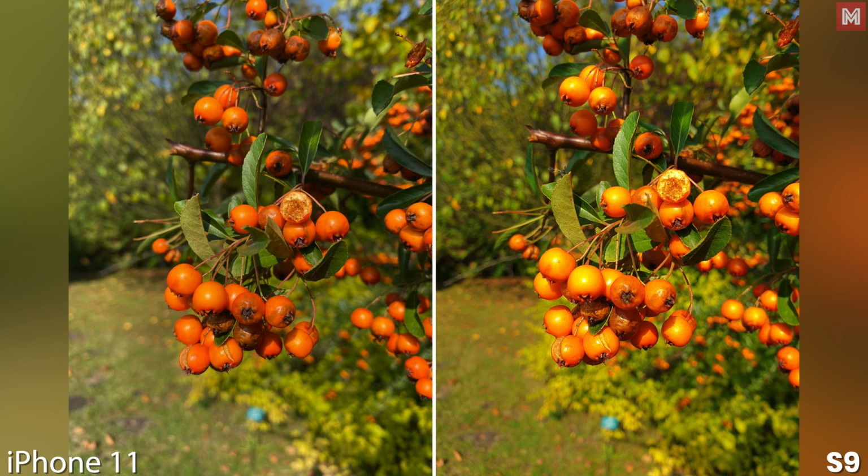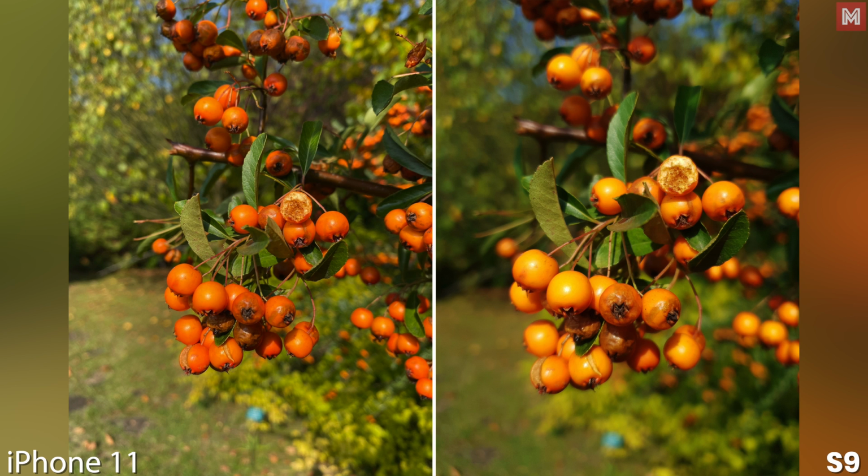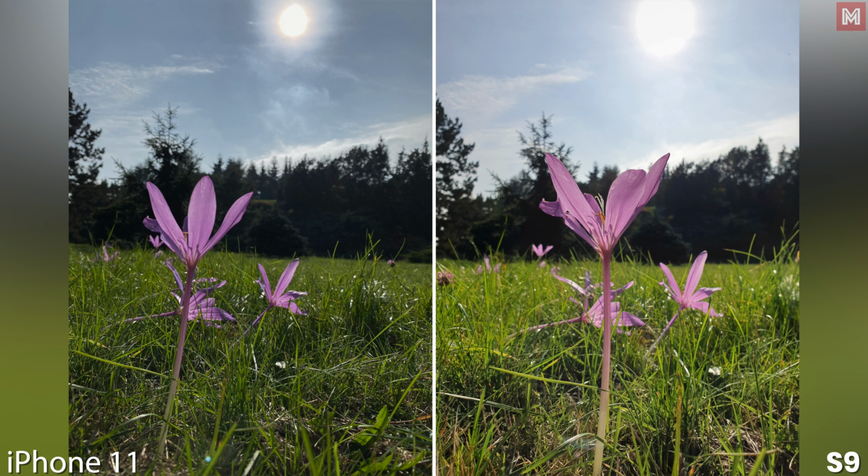When shooting in auto mode, both have pretty similar depth of field. But let's not forget the S9 has variable aperture. As I always say, I have mixed feelings about this. But when you switch it manually to f/1.5 in the Pro mode, of course, it has a significant edge over the iPhone in terms of bokeh. Lastly, I couldn't resist it, dynamic range is so sweet on both, but that iPhone, man, it's just crazy.